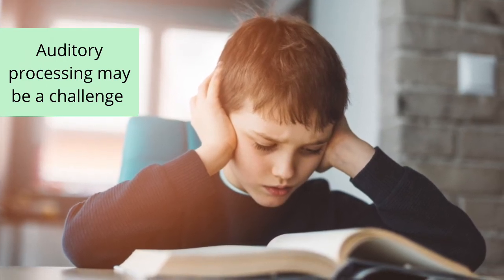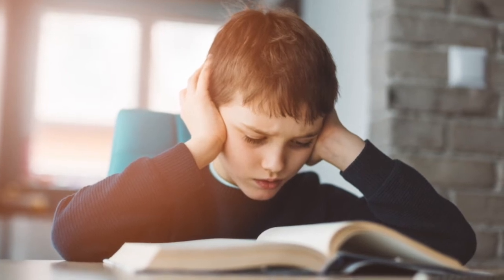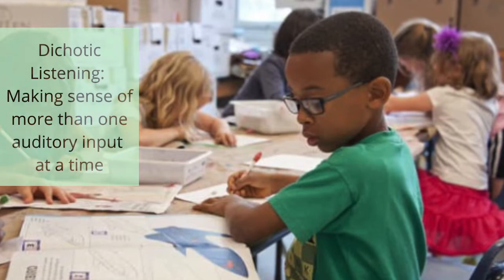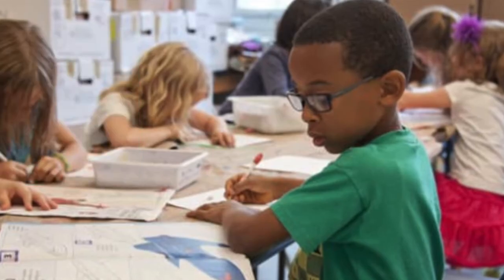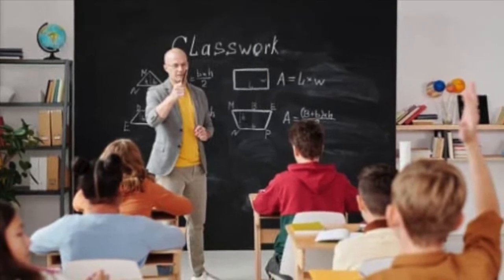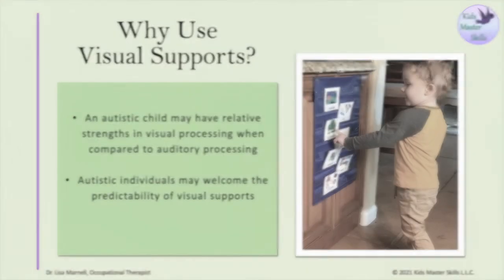For example, when a parent or teacher is speaking, an autistic child may find auditory filtering challenging. Auditory filtering reflects a person's ability to hear, function, and complete tasks in the presence of background noise. They present with trouble with dichotic listening. This involves making sense of more than one auditory input at a time. In addition, a child may have difficulty understanding the actual meaning of words and sentences when they're in noisy environments. So all of this contributes to the reason that visual supports benefit autistic students.